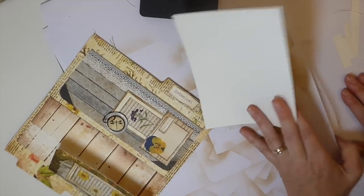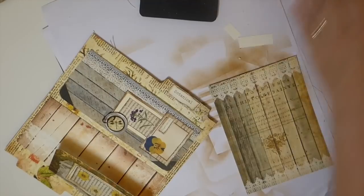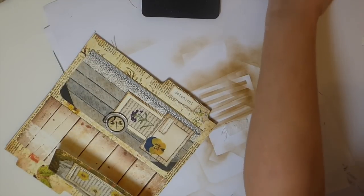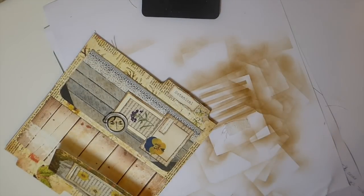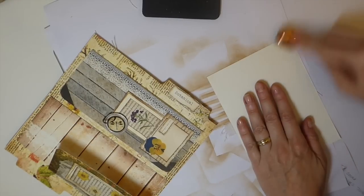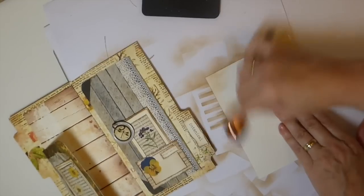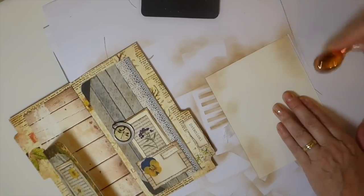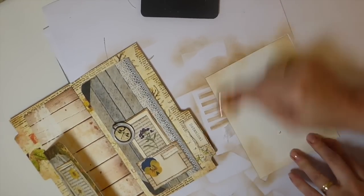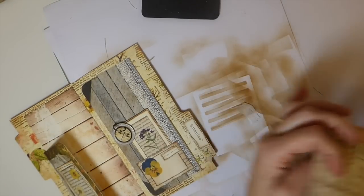I've started covering that glass mat because the reflection was so bad when I was videoing, so I thought today I better make sure I've got it all covered, because I edited one of the videos the other day and realized there was quite a bit of the mat showing, and it just is an awful glare, so I thought today I better make sure I've got it all completely covered.